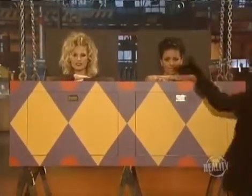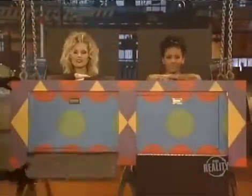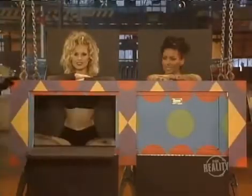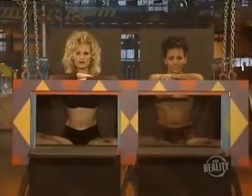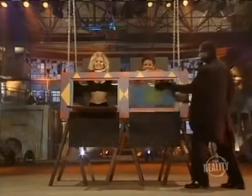Once the second box is completely inside the first, the doors are opened again. Let's see. She's not in there. Or there. It looks like our lovely assistant has been crushed under the weight of the second box. But we know there has to be another explanation.